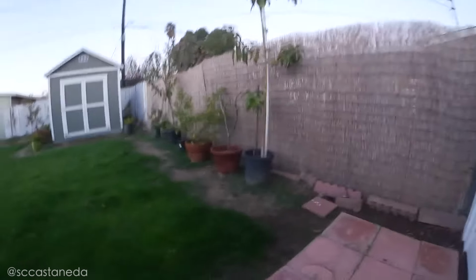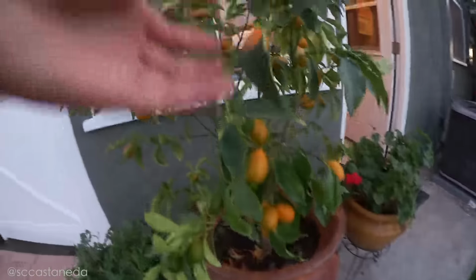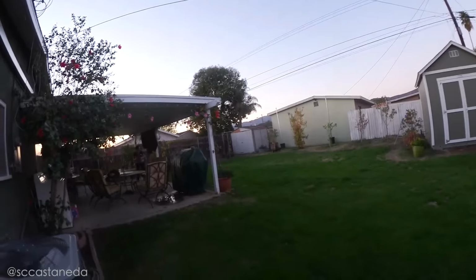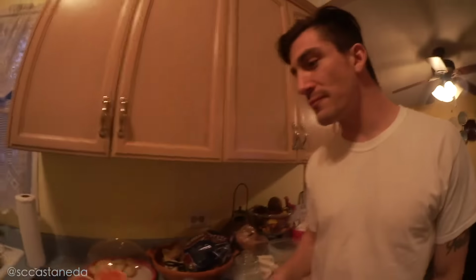Oh my god, I'm still coughing up frogs. So gross. But yeah, I'm eating my mom's kumquats, they're so bomb. I don't know if you guys have had these before. They're sweet and sour. Kristen's are too sour, but they're really, really good. No, it's a bloody orange. Can I try one? Yeah, try it.